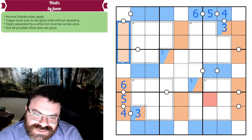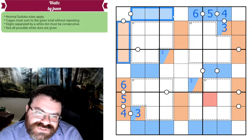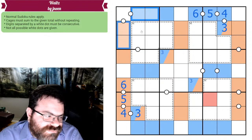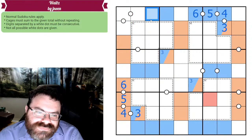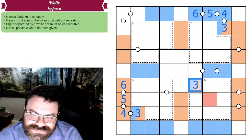Means none of these are a 3, so 3s go here somewhere. And 3s go here somewhere. So I need a 3 in these oranges, and I need a 3 in these blues. And I can't have them both in box 1. In fact, this 3 sees over here, but that's not important. And this 3 sees up. But anyway, only one of these can be true, and so then one of these must be true, which sees this cell. So this cell can't be a 3. So we place this 3.